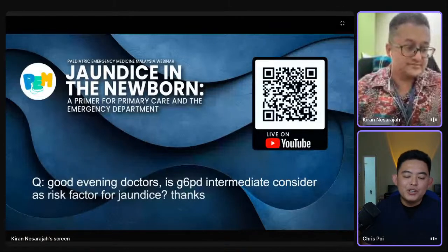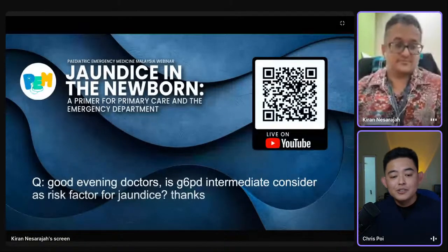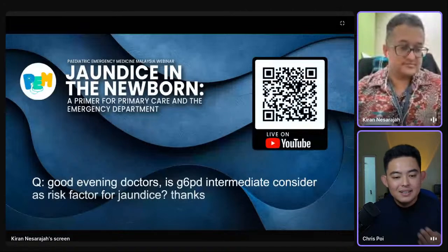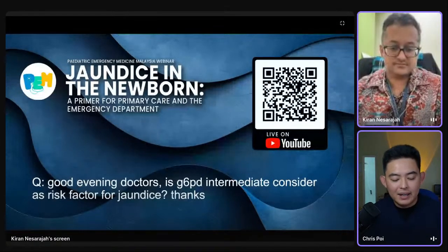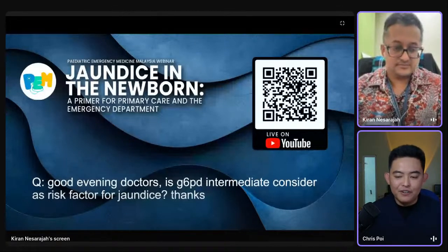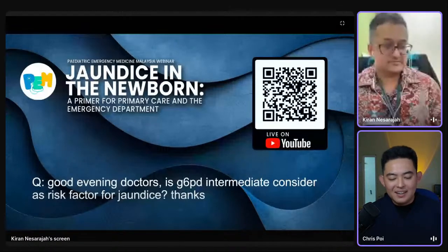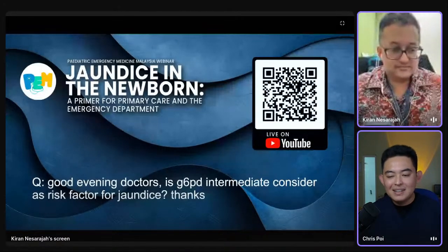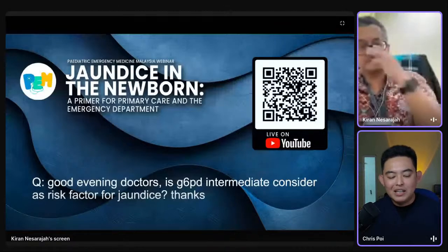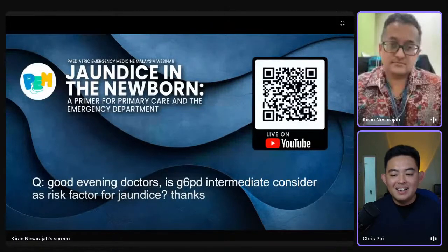Yeah, so I would usually consider those G6PD intermediate as G6PD deficient lah. So what happens, right, is the G6PD test that is documented in the book is actually a screening test. They put blood on the filter paper, put some reagent on it, and someone puts it under some light and looks at the color. If it turns out to be this color, it is G6PD normal. If it turns out to be this color, it is G6PD deficient.